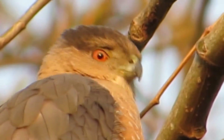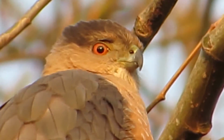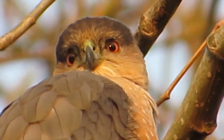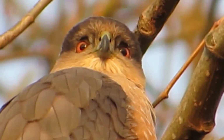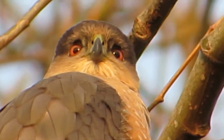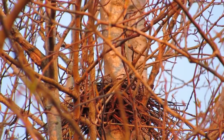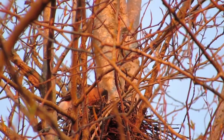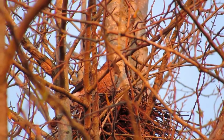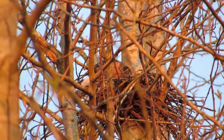Garbage truck comes by, they're even used to that. I tell you, it's amazing. Look at those eyes. Absolutely great. I'll see if I can back off a little bit here and see the nest. Alright, wait and see. There, it just landed. Mama just came in the nest, she's working on it. Look at that.